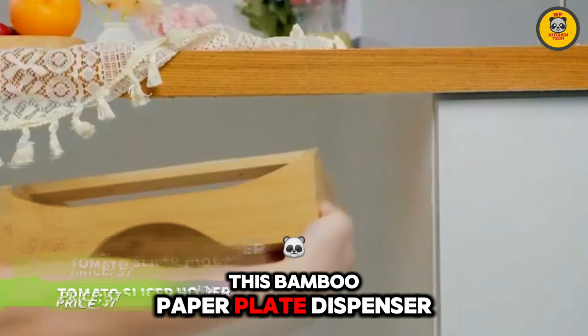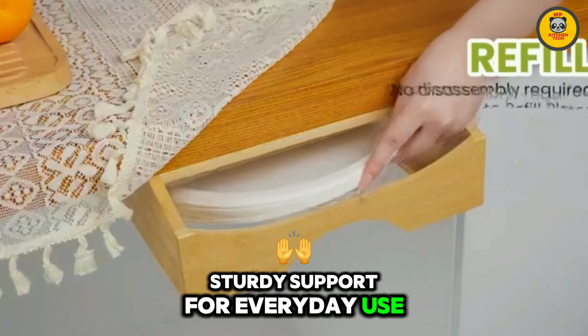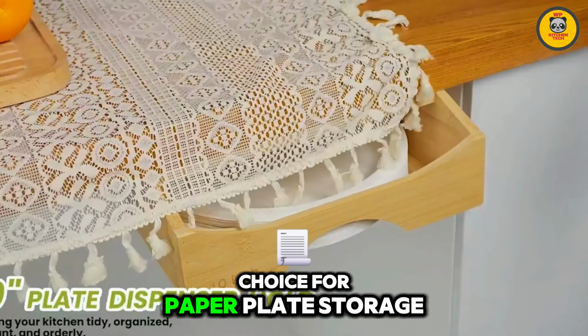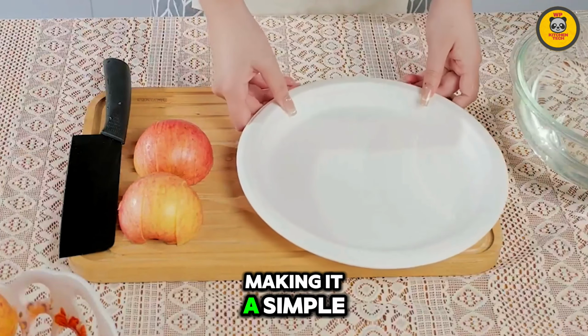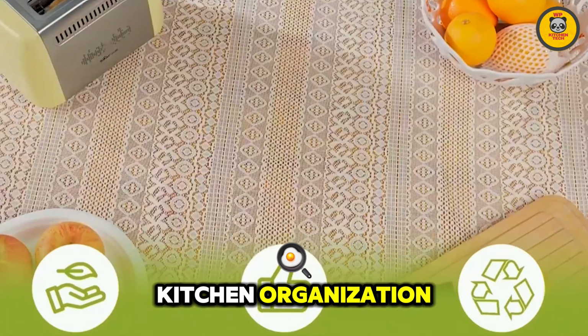This bamboo paper plate dispenser combines eco-friendliness with sturdy support for everyday use. Its robust construction stands up to frequent use, making it a reliable choice for paper plate storage. Easily installed under a cabinet with adhesive tape, it requires no drilling, making it a simple, sustainable, and stylish addition to your kitchen organization.